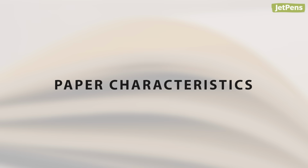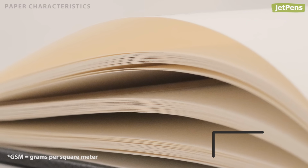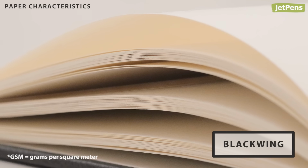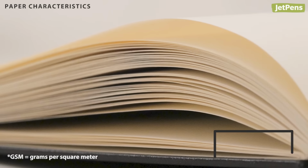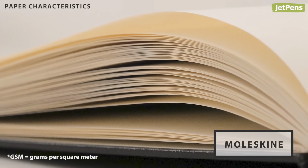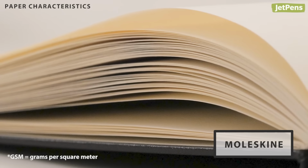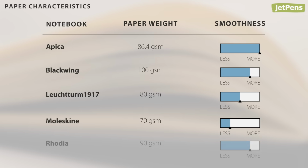Now let's look at how heavy and smooth the papers are. Blackwing has the heaviest paper weight at 100 grams per square meter, or GSM, and Moleskine has the lightest at 70 GSM. But don't forget that a higher paper weight doesn't necessarily mean better quality paper. All of the notebooks are smooth compared to regular notebook paper, so this table demonstrates their smoothness relative to each other.